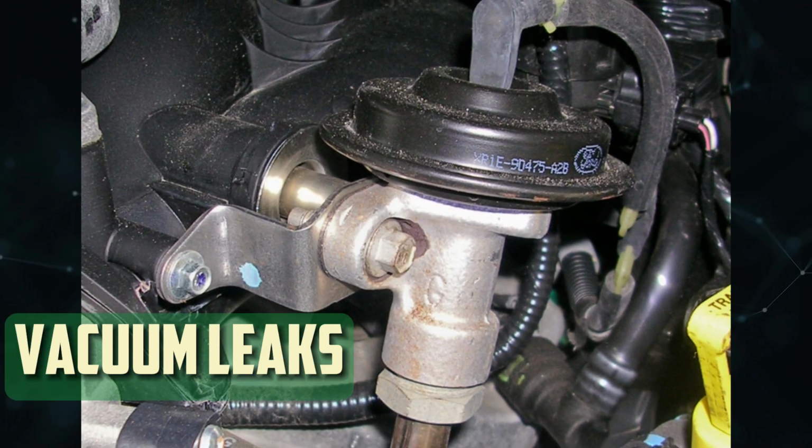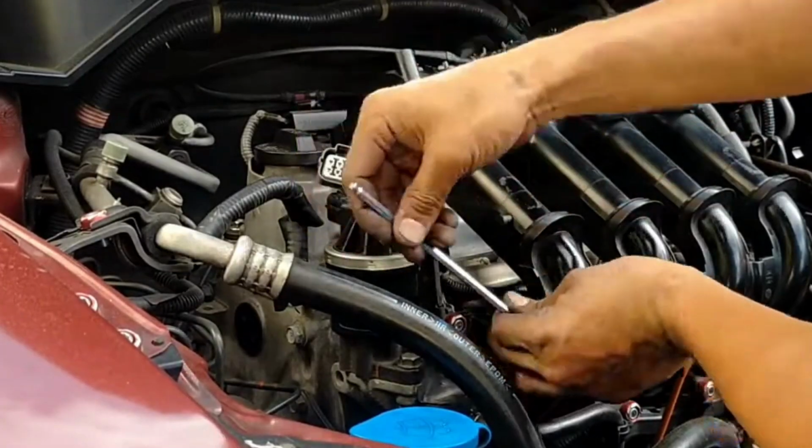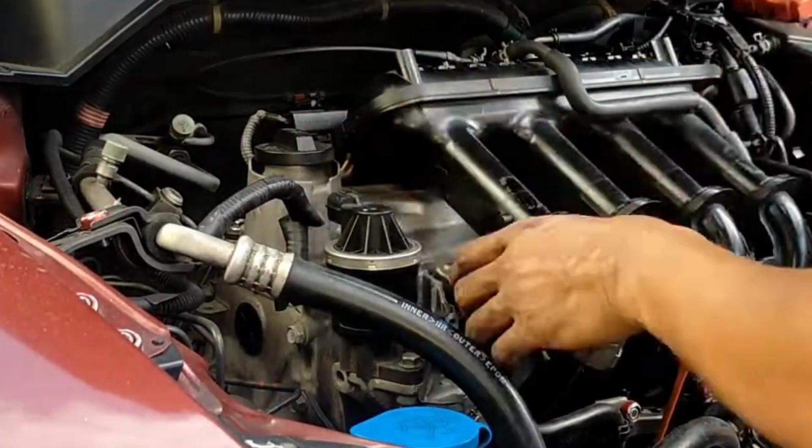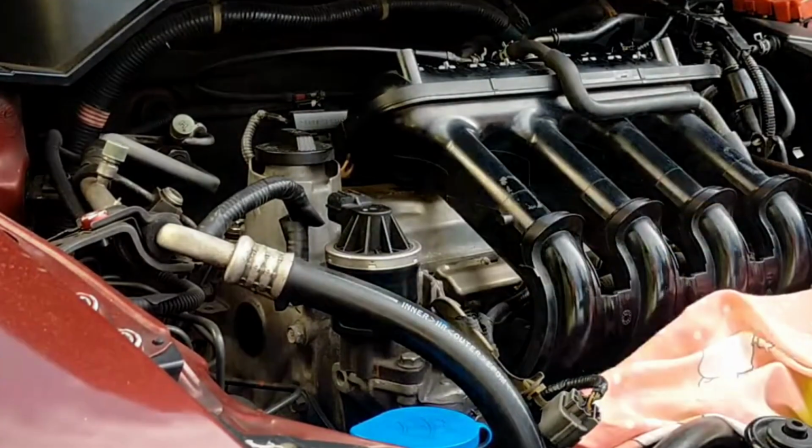Vacuum leaks. Many vehicles use vacuum lines to control the operation of the EGR valve. Because the valve relies on vacuum for proper positioning, leaks in these lines prevent accurate valve control. As a result, EGR performance suffers.